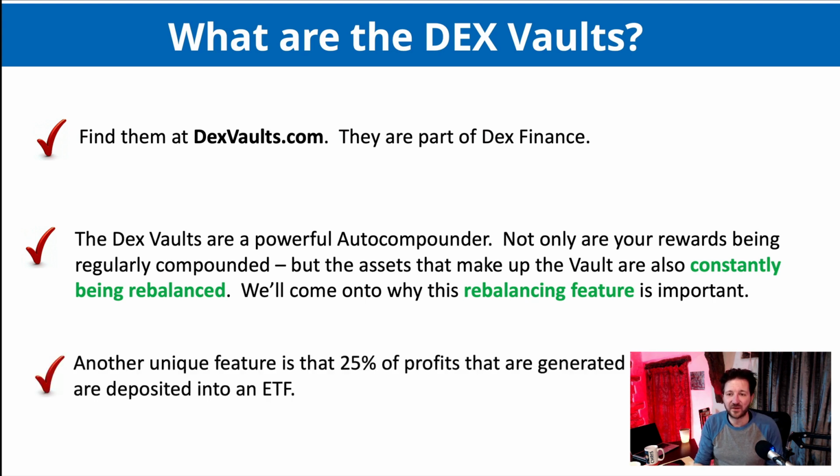Another unique feature is as follows. Again, we're going to break this down in a lot of detail, so let's get clear on this. Another unique feature of the dexVaults is that 25% of the profits generated every time the AutoVault compounds, or harvests as they call it, harvest and compounding is exactly the same, 25% of those profits is deposited into what's known as an ETF.